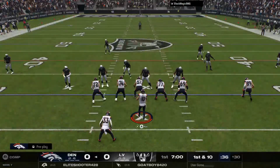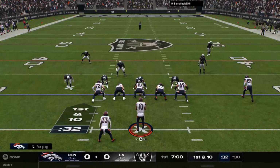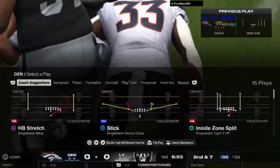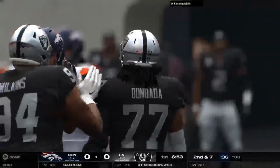So 1st and 10 now from the 30. A first carry now. This is Williams. And he's going to take this ahead for right around 3 yards, but no more than that. 2nd down. You look at this Raiders defense.